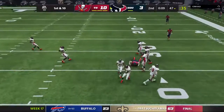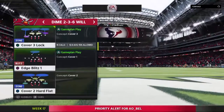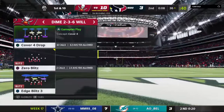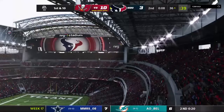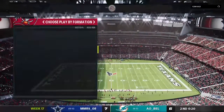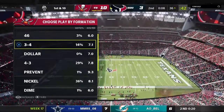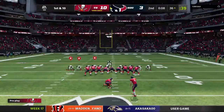finds a seam inside the 40, and this turns into a nice gain with a slide at the end. Now here's a timeout as they're going to get it with 8 seconds remaining here in the first half. So even though it's 1st down, here's the field goal unit on now to try to get 3 before halftime. And now we'll get a late timeout as it comes in the waning moments of quarter number 2.